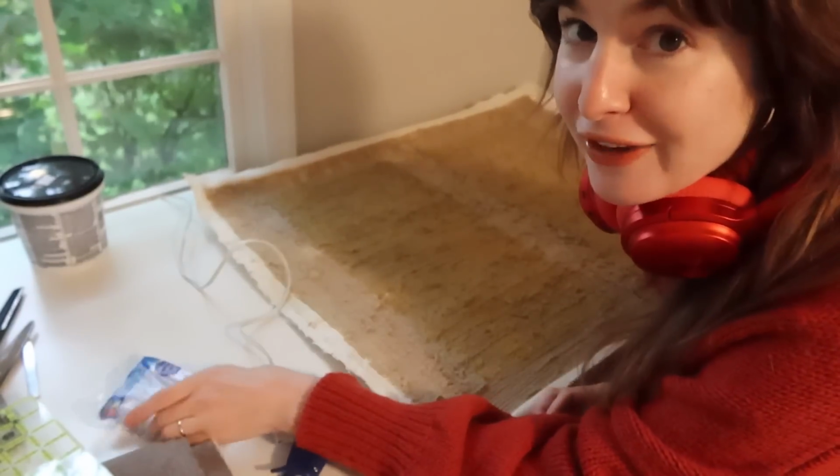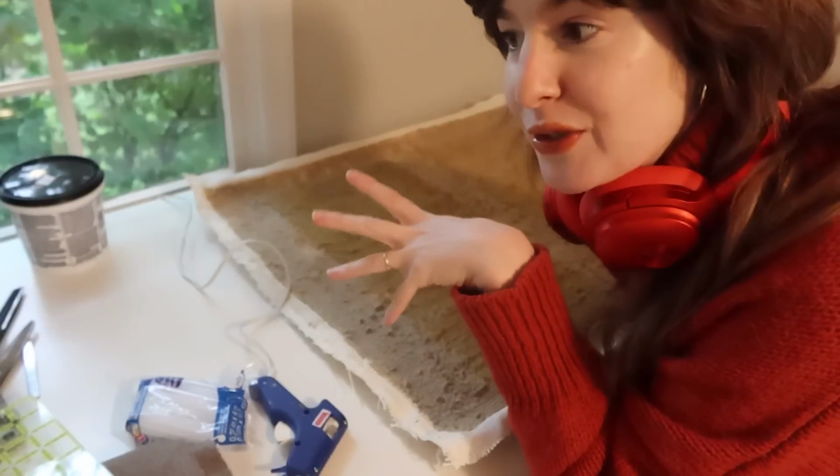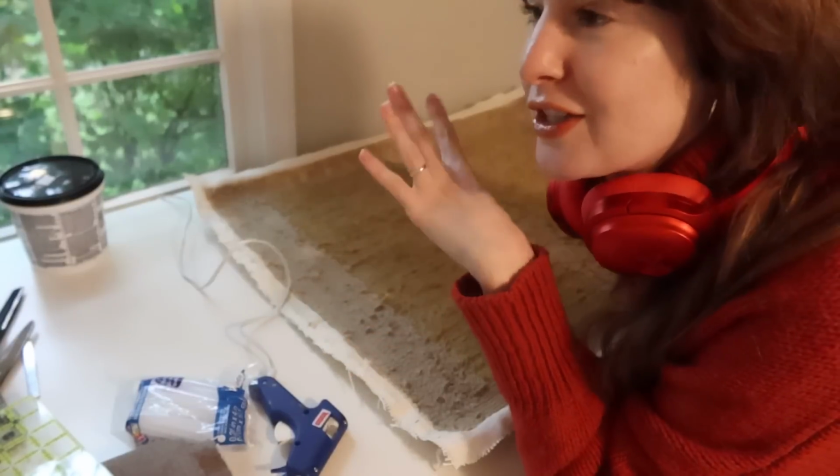So I had to go to the craft store to get hot glue, and the craft store is really close to the grocery store, and I needed groceries anyway. We needed our weekly groceries. So it turned into this whole long thing.